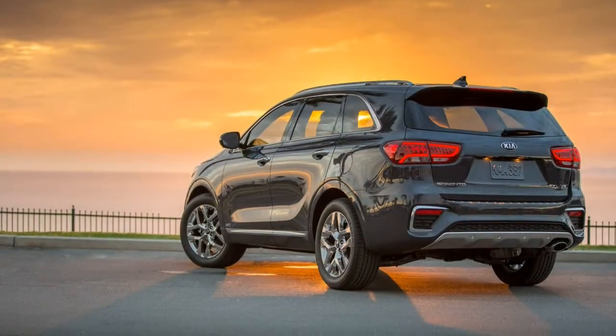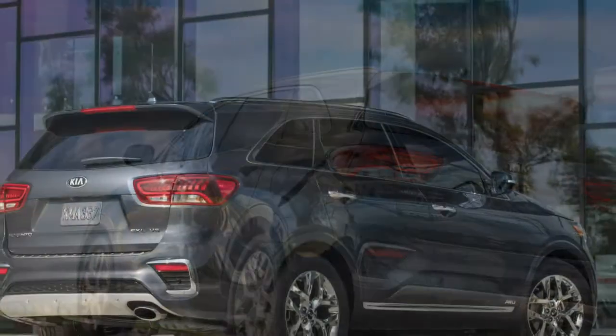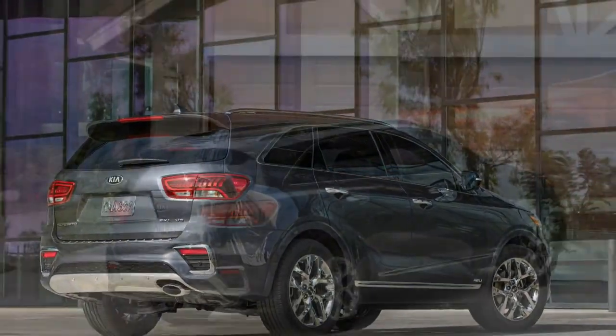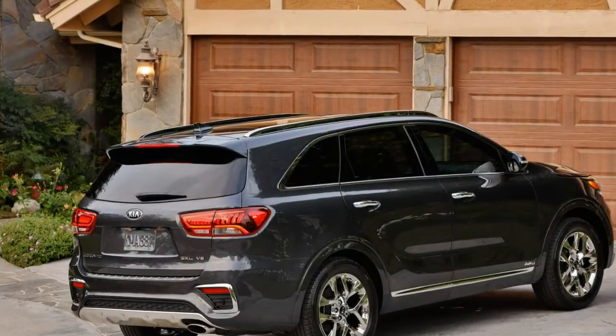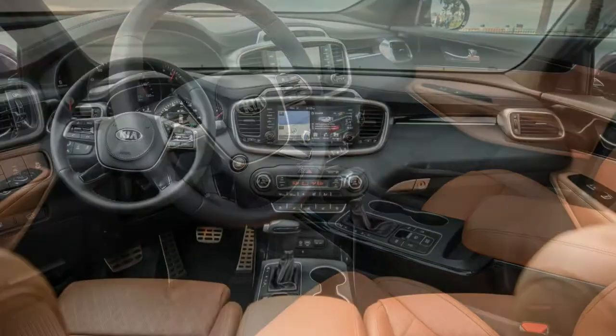A crisp and communicative chassis may seem like a frivolity in a people-hauling SUV, but it can go a long way toward instilling confidence in the driver, as evidenced by the 10Best-winning Mazda CX-9, which is one of the few 3-row vehicles that remains a joy to drive.